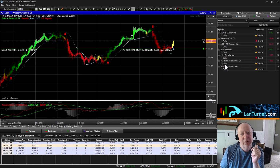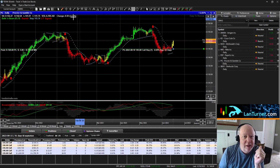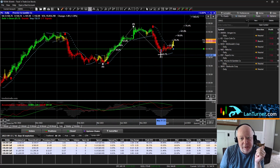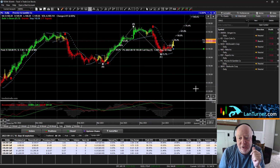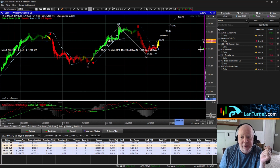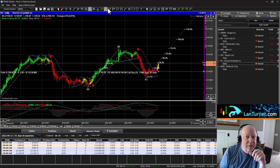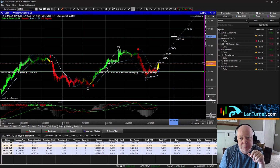Let's come in and do Procter & Gamble. Procter & Gamble, again, we take our Fibonacci projection tool. We just go off the low. We go up here. The high is actually up here. We're going to come over here. The market popped yesterday, and it continued to pop today. So we're looking for that market to continue. Again, that high is right in there for the 100% level, and that's saying right out there around June 12th.